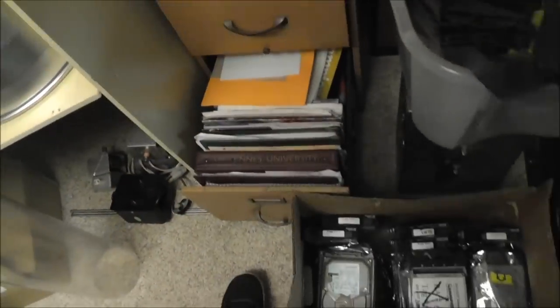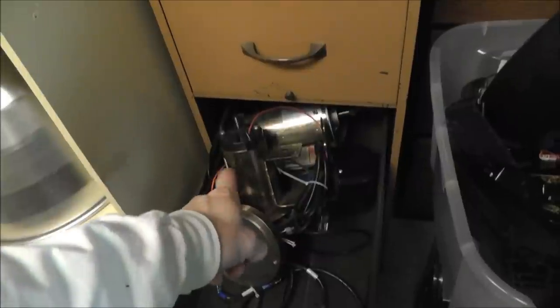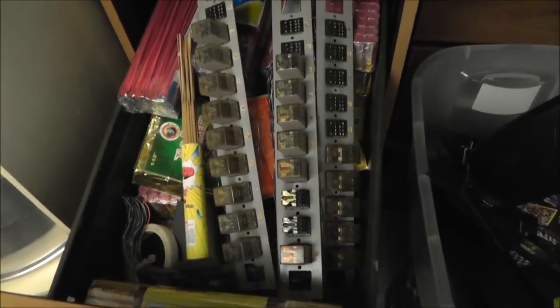I did go to school once, and I still have most of my books from college. Some from high school. That's where the rest of my books are. A couple different motors. Those are from treadmills. Those are awesome motors. Two and a half horsepower there. Relays. I need to probably throw them away.